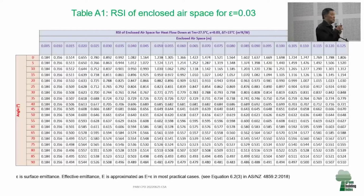So based on that, they came out with what is known as the RSI table for enclosed air spaces. Now, the value of the foil insulation in a lightweight roof doesn't depend on the foil itself, because the foil has no insulation value. Okay, the insulation value comes from the air gap between the foil and no foil. Okay, this is where the measurement comes out from Dr. Lim's work, and these are the tables which are available. Now, these tables are also available on the GBI website.